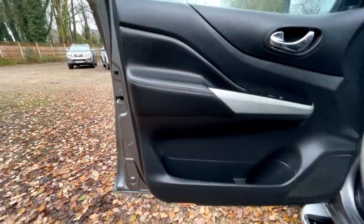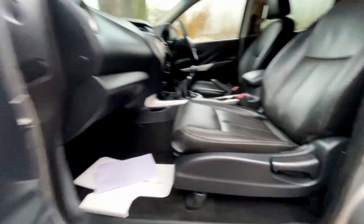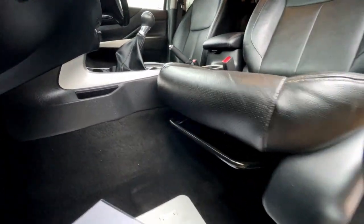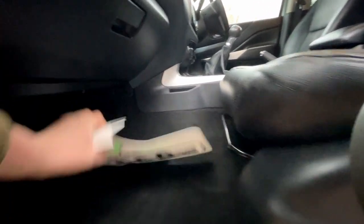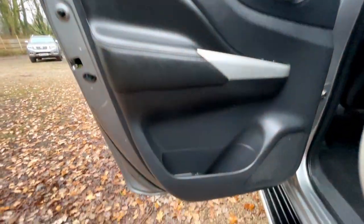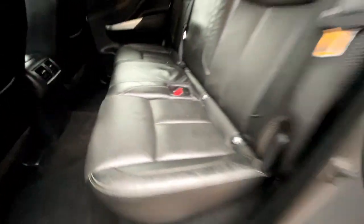Passenger side door card, and again it's in nice clean condition, it's free from any damage, there's no issues there at all. Passenger seat, as you can see, obviously we'd seen it, everything's nice and clean and firm, and carpets are nice and clean. And again, passenger side rear, and everything looks bob on.